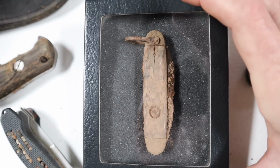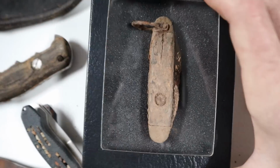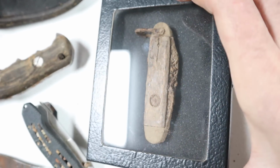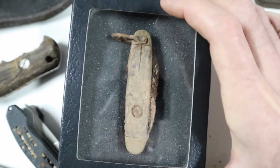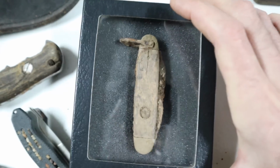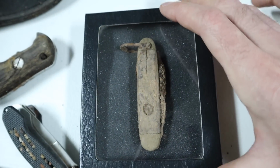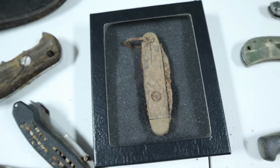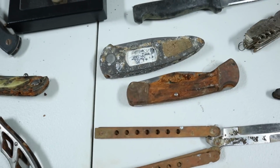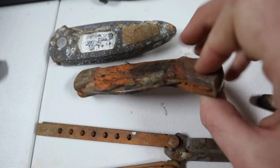Maybe 1920s or so? What do y'all think? Let me know in the comments below. I'm trying to get it to focus better. Is that clear enough for you? It's an old knife. I haven't cleaned it or anything. That's exactly how I found it. Big old buck knife or something here.